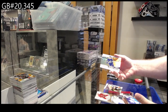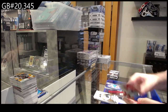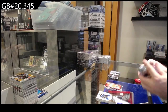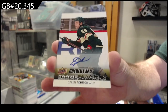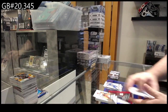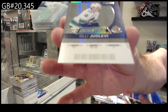We got a speed of the game of Colton for Tampa and a Valeno for the Red Wings, rookie star of the night. Ticket access to 999 of Phillips for Calgary. And a star of the night of Marchesso for Vegas. We've got an arrivals auto of Addison for Minnesota. Addison, Minnesota. And an arrivals non-auto of Ruustalainen for Buffalo. Ticket number to 999, Yo Levy for Vancouver.